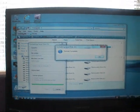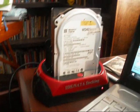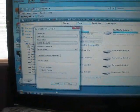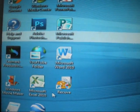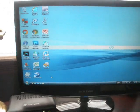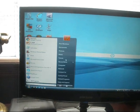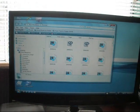Okay, I ended up having to format that disk, and once I formatted it, I was able to retrieve a bunch of files from the disk by running this software right here, Recover. And Recover actually pulled the video files, because I asked it to select only the video files and none of the other files, and I had them put into my picture folder, and here they are right here.